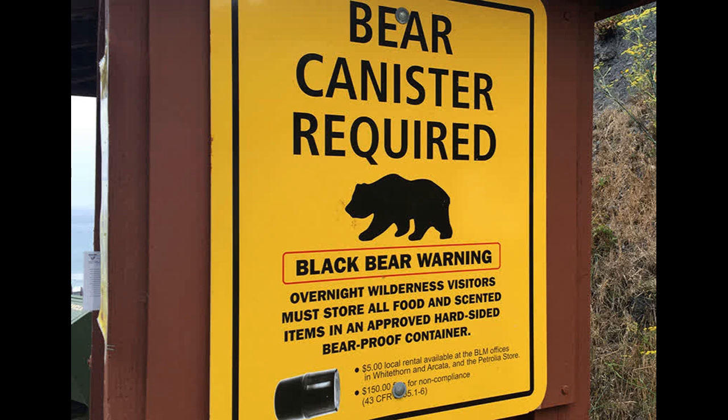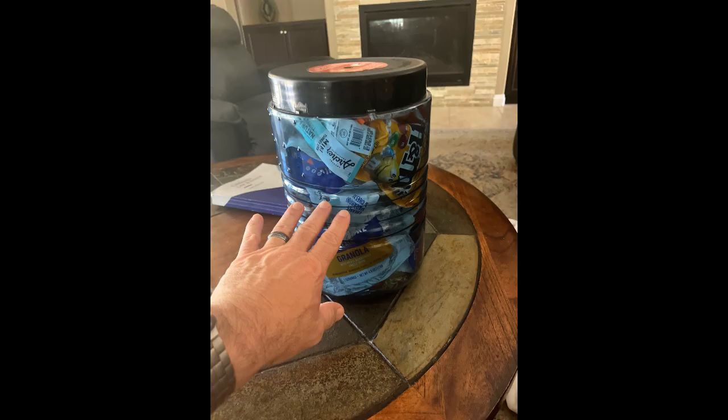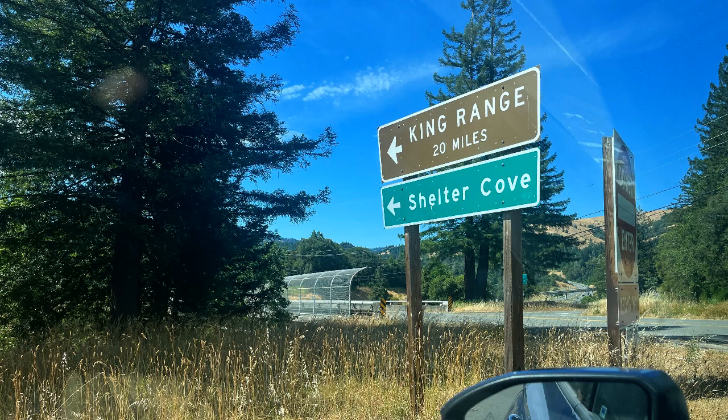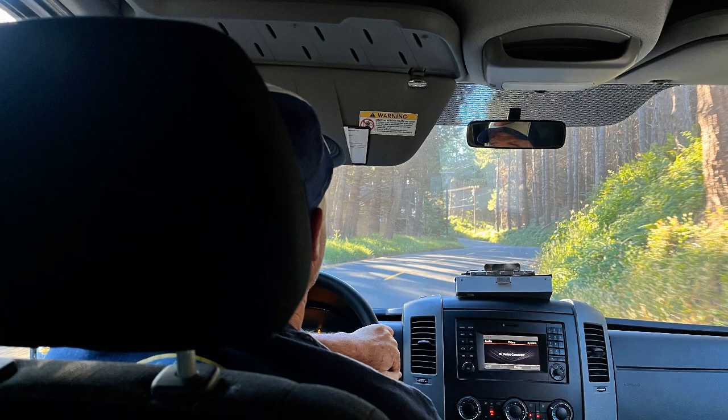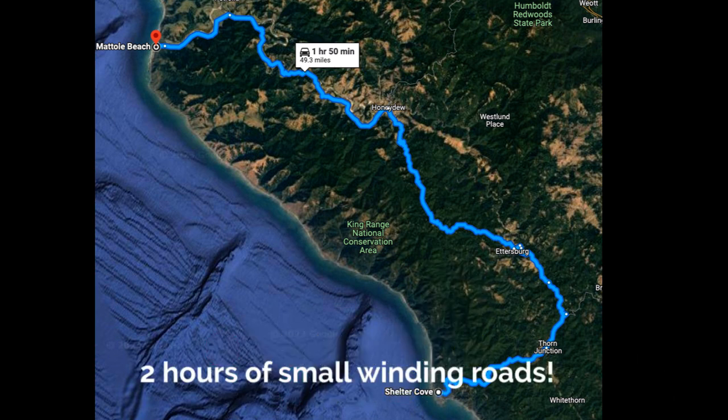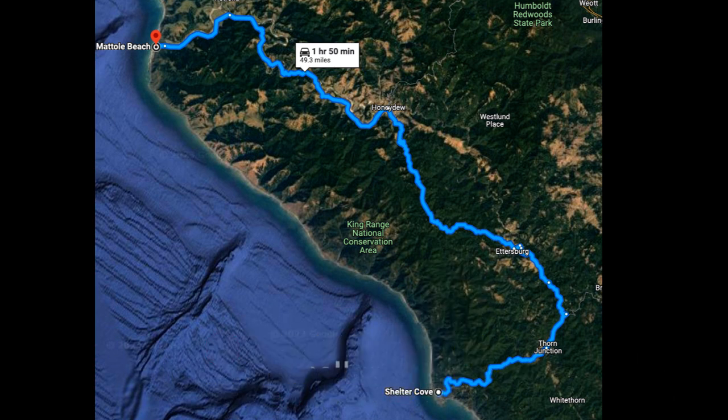You do need to have a bear canister there, so we loaded our bear canister up. We packed our bags, we headed north to San Francisco, and 4.5 hours after that, we ended at the King Range, where we met our shuttle bus driver, Blue, who took us around the 50 miles around the Lost Coast Trail, dropped us off at Mattole Beach.